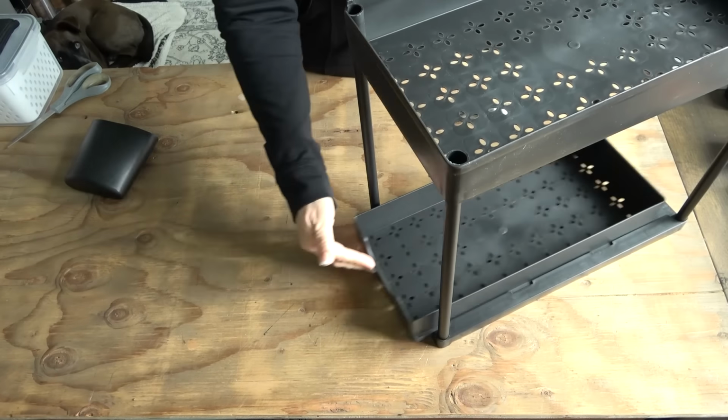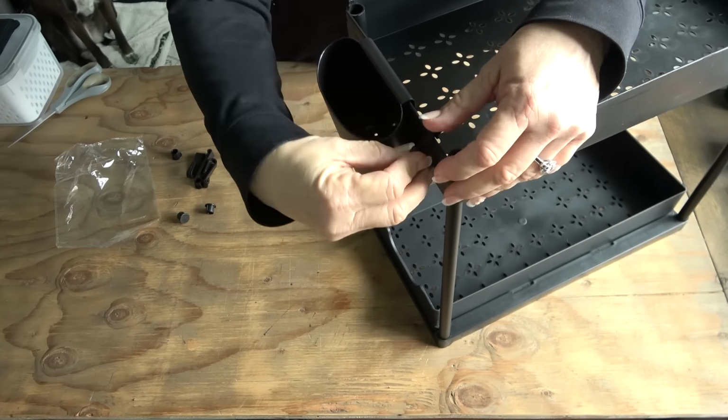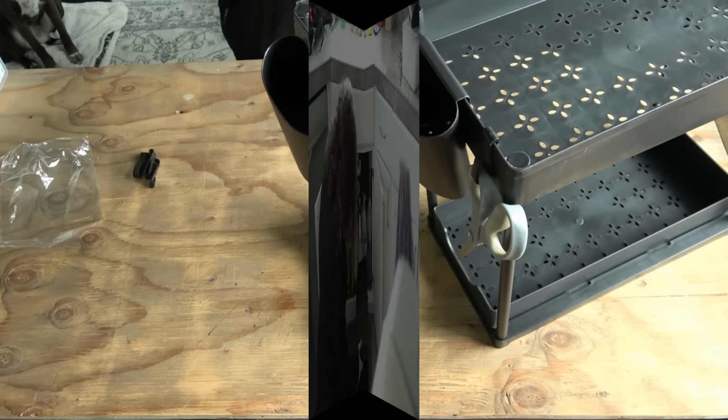It came with this little outside cup, which would be great for sponges, storage for brushes, pencils, pens, however you're going to use this, and 5 hooks that would go on the outside. So this could be used in a multitude of areas.